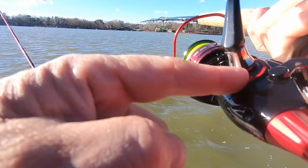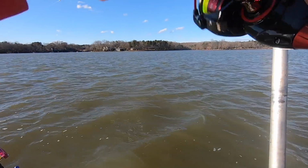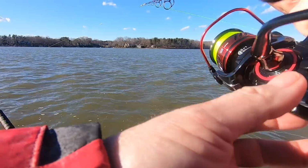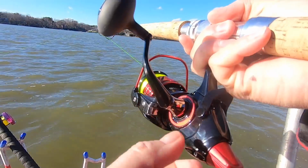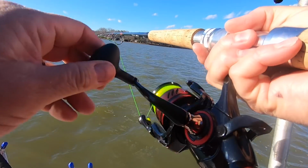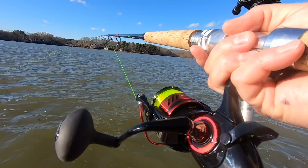This is the new reel I'm trying out. They're Carnivore, one of the bait feeders. It's got a deal here, which I can show you real quick while there's a fish on it. I'm going to put it in this bait feeder mode. Knock it out. That fish can actually take line.